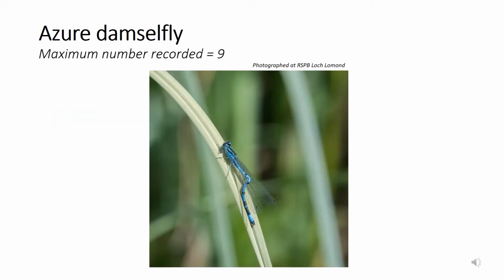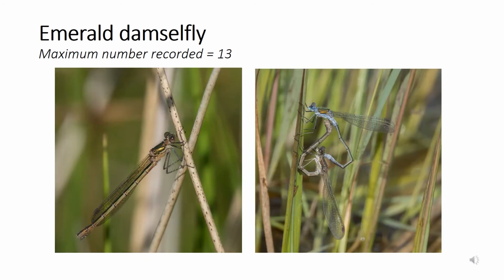Next up we have the Azure damselfly. This one was actually found at RSPB Loch Lomond, and it has a rather unusual deformed abdomen. I've seen 9 Azure damselflies at Flanders in my surveys, but so far no common blues. Emerald damselflies become quite abundant later in the summer. It's always good to be able to photograph damsels in that rather distinctive love heart mating position.